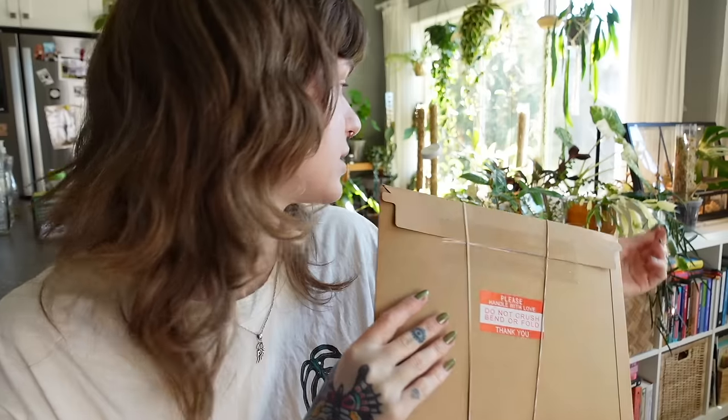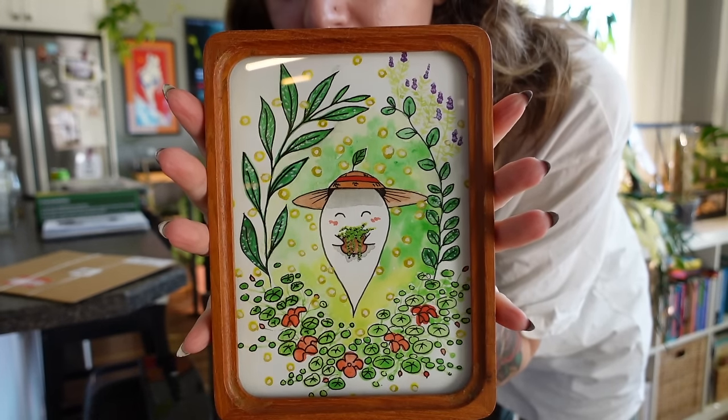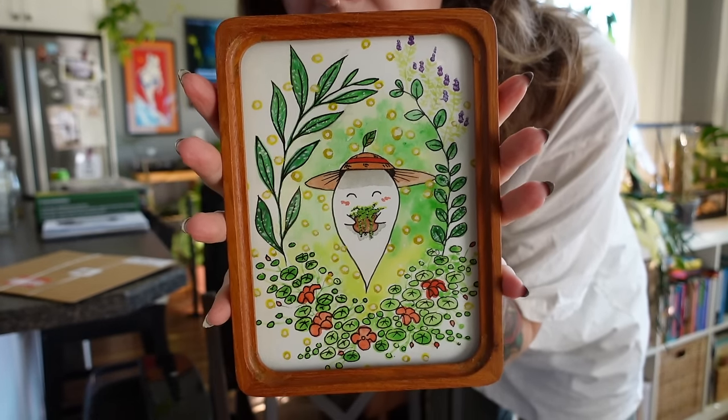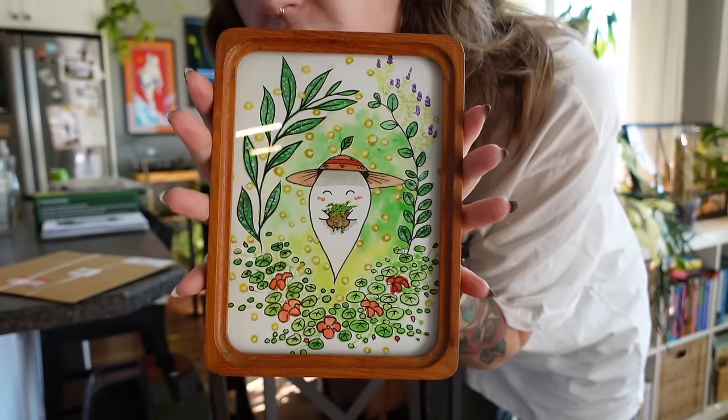It's actually from the same person that made literally my favorite thing on the shelf here. My ghost gardener. I am so obsessed with this. I can't even tell you, it's actual perfection. I love it so much.